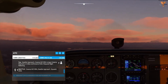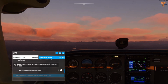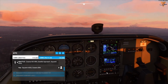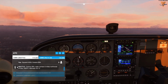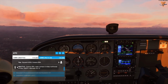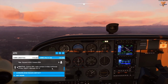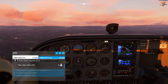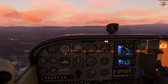Cessna November 215 Romeo Alpha, Seattle approach. Squawk 4353. Squawk 4353, Cessna 5 Romeo Alpha. Alright, we're squawking 4353. Cessna 5 Romeo Alpha, radar contact 3 miles northwest of Sierra Tree 6, 2,500 feet. Altimeter 30.13. Copy, Cessna 5 Romeo Alpha.